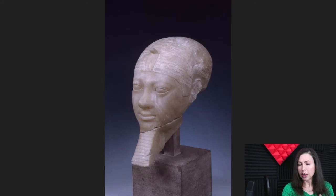Also found is one boat pit in the Menkaure Pyramid, discovered in 1998. A large statue of Ramses II, snugged between Menkaure and Queen's pyramids, was found. Probably was left abandoned at the time. Why would they do that?